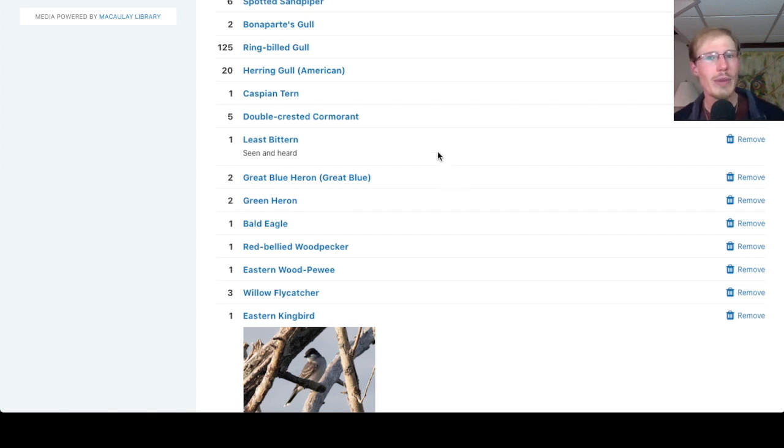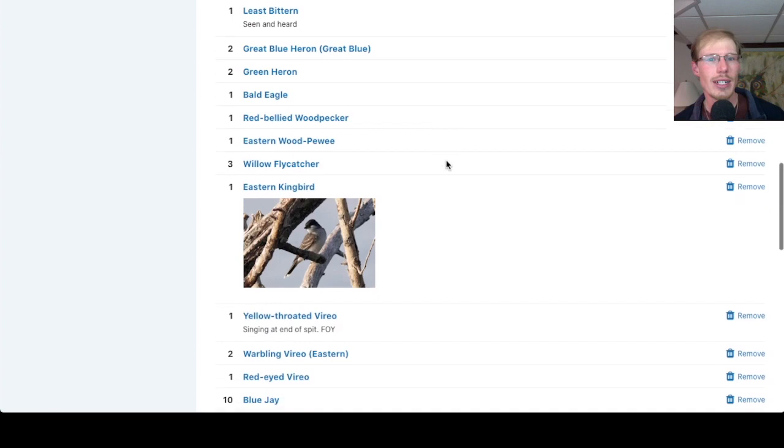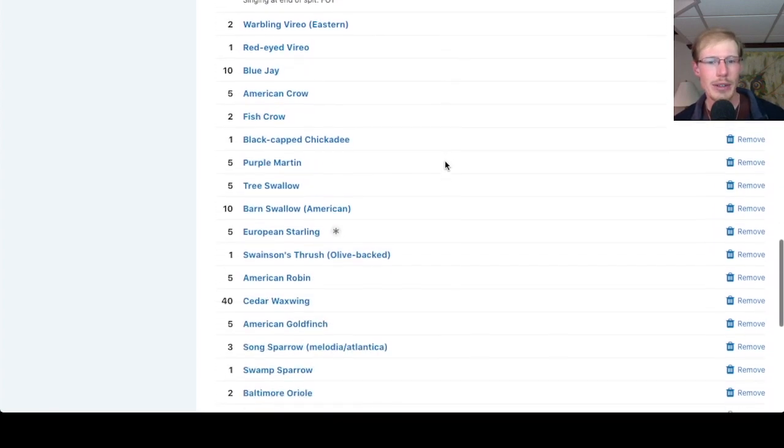And on the way out, we ran into someone who had just heard least bittern calling, and we knew that people had been reporting them there. So we stopped and listened, and actually we saw it fly across in front of us, got a very brief look at it, and then it started calling again. So again, that was another species that we've really been trying to track down. So really nice to get that on the last day of the season as well.